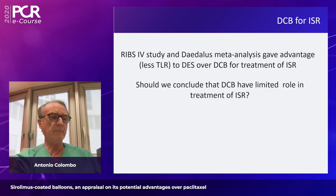First is about usage of drug-coated balloon in in-stent restenosis. If you look at the RIBS-4 study and the Daedalus meta-analysis, we conclude that there is an advantage of drug-eluting stent over drug-coated balloon. So does this mean that the case is closed and there is no room for drug-coated balloon for in-stent restenosis? My answer is no.